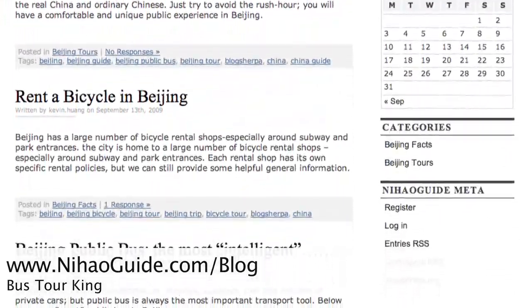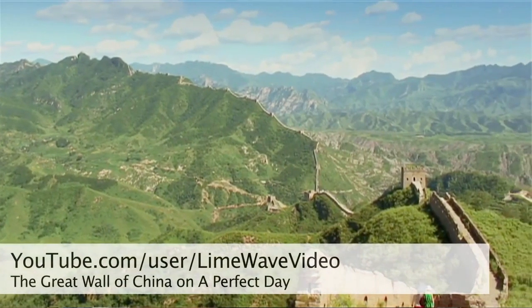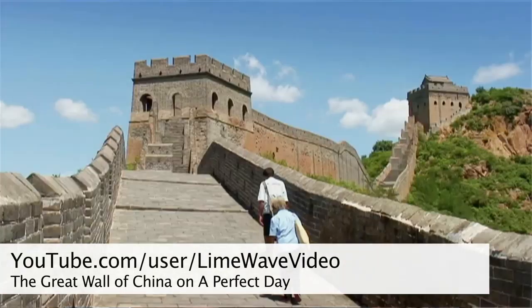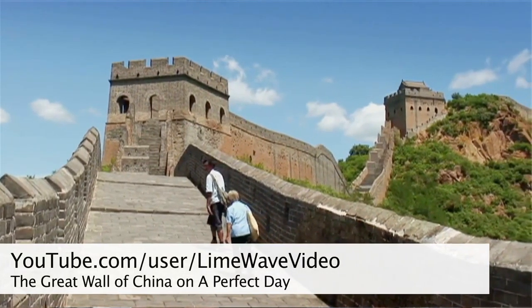Now we want to get a little bit outside of the city, and we definitely want to see the Great Wall. It's the number one attraction for me going to Beijing. I don't know about you. How much is that going to cost me? Well, it's going to cost you $6 to get on the wall.